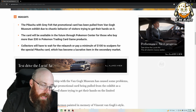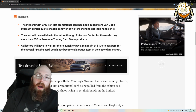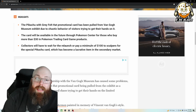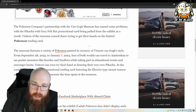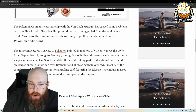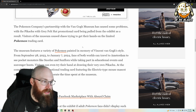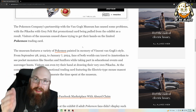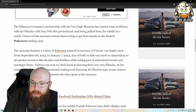I feel like when it comes to scalpers, there's a place for scalpers. Don't get me wrong, there's a place for you to grind to go get money. There's nothing wrong with that. But the problem is people are fighting to get this card. And it's gotten to the point where obviously the museum feels the need to completely stop giving out this card to all the individuals that are going through the museum.